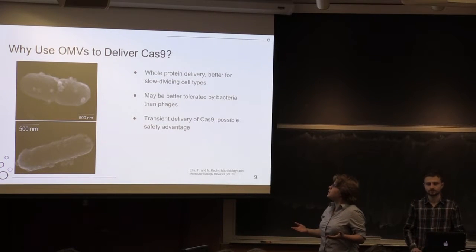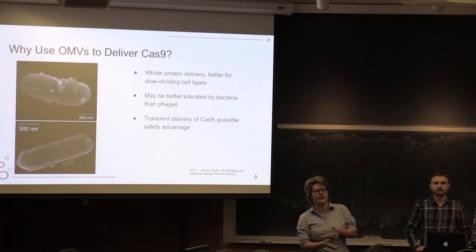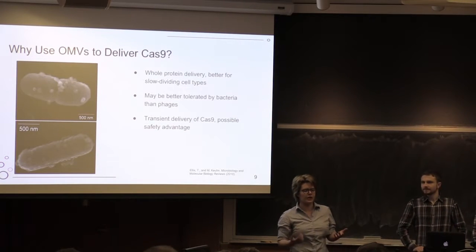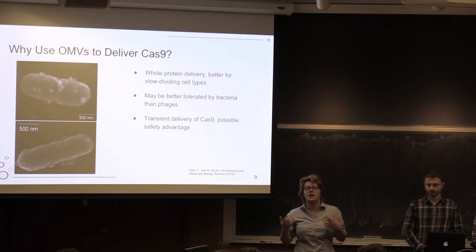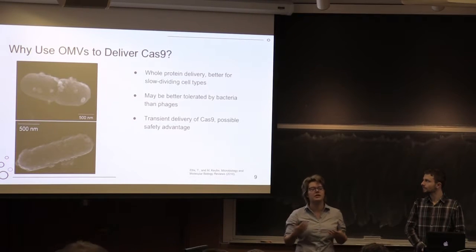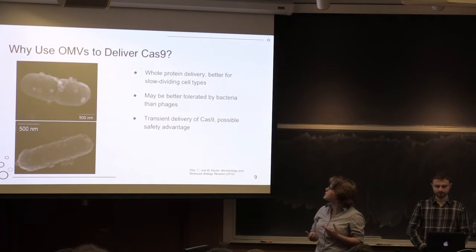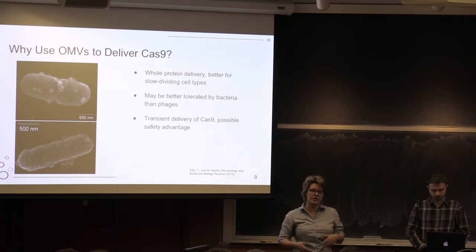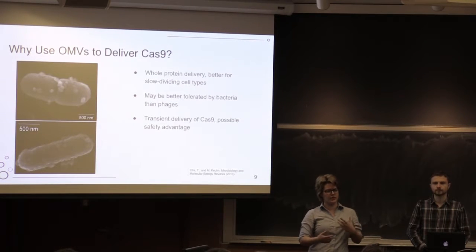So why would we use OMVs to deliver Cas9? This has a lot of notable differences from a phage delivery system, mainly that it's a whole protein delivery system rather than delivering the DNA encoding for CRISPR-Cas9. And we have a hypothesis that this could be better for slower dividing cell types because they wouldn't have to replicate that DNA. We think they could also be better tolerated by bacteria than phages because, as I said, they pass OMVs in between each other. This is a native process, and it's not really an attack on bacteria like phages are.